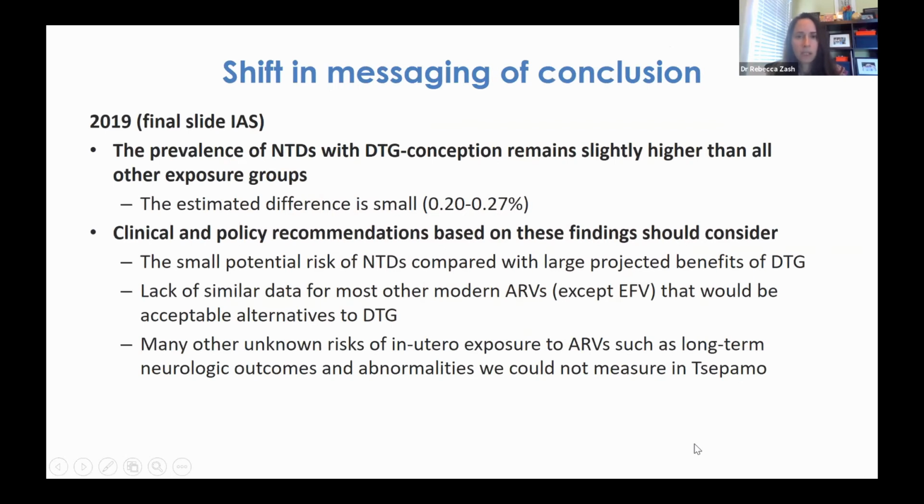And you can see the shift in the messaging when we concluded our IAS presentation with the 2019 data compared to the 2018 data. We really wanted to interpret our data and help people understand what we thought should be done with it. So, taken directly from the slide, we said that the prevalence of NTDs remains slightly higher than in all the exposure groups, but emphasized that the estimated difference is very small.